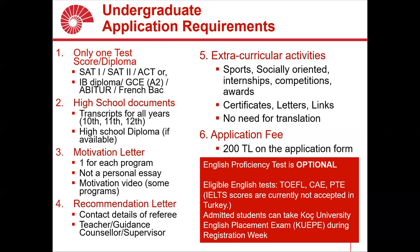A recommendation letter is also one of the requirements. It has to be from your high school teachers or a high school counselor. All you have to do is type in the online application their full name and their email address. Then you can send them the reference request.